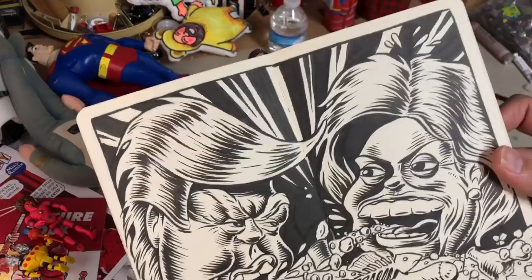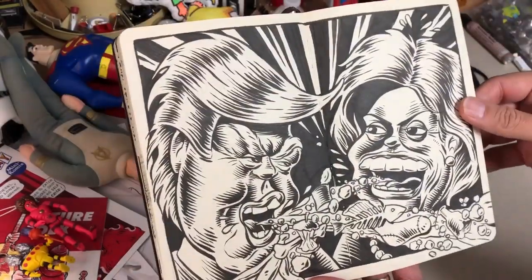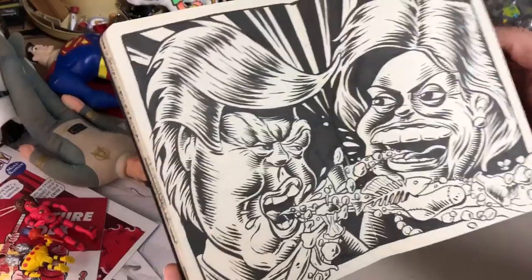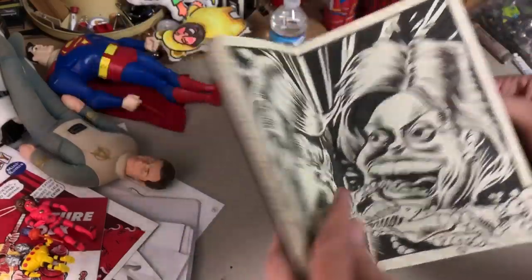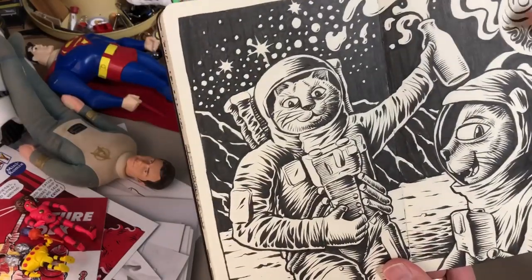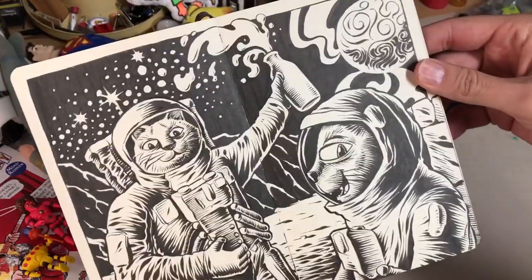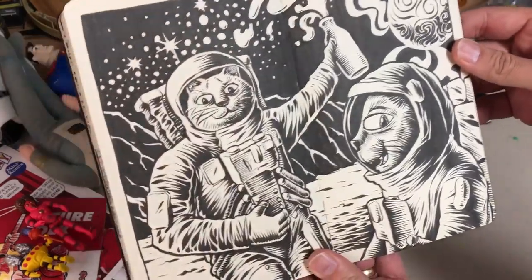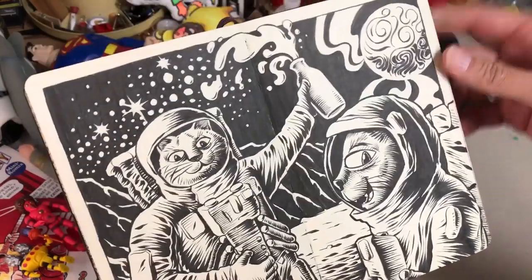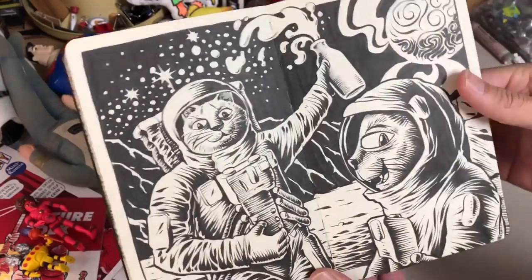I drew this during the presidential debate, and I'm not gonna talk politics, but man, I was not pleased with either of our choices, to tell you the truth. This is Space Cat, and he's on the moon, and he's got a bottle of milk and doing who knows what with it. So, 2 Space Cats.